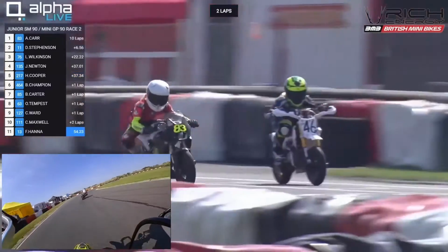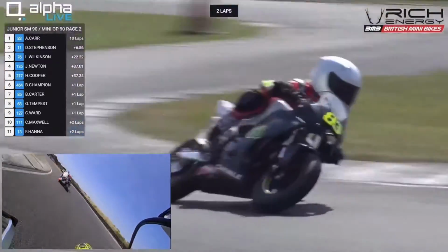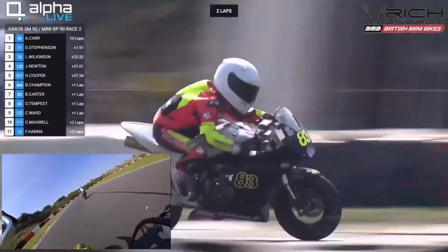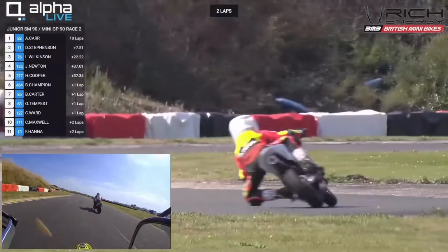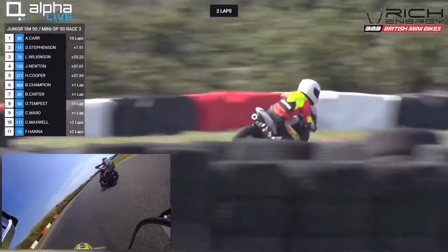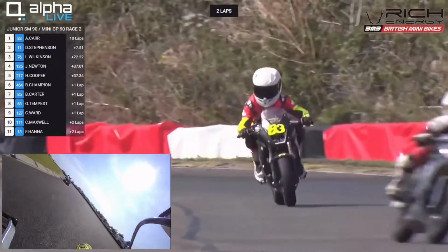Just taking his time. You see good racecraft there as he gets past the 46, maybe Brook Champion, I think he's just lapped. And here we see riders learning the racecraft. Carr leading the way. He knows he's got a decent gap at the front. And Brook Champion coming up ahead, slower. Arnie Carr just taking his time to nip his way through. Has a quick glance over the shoulder.